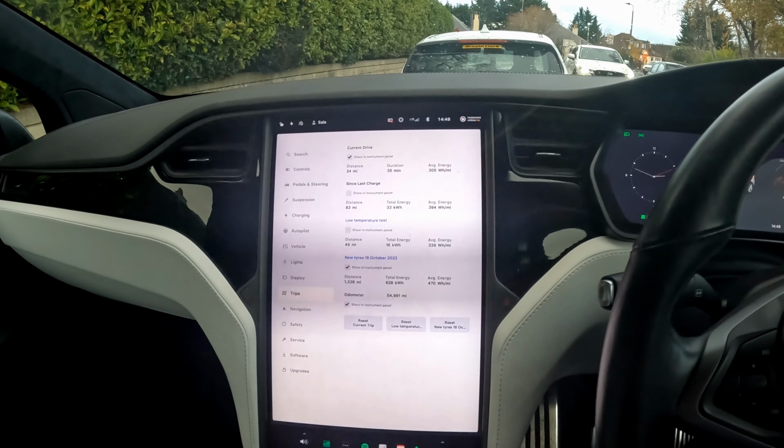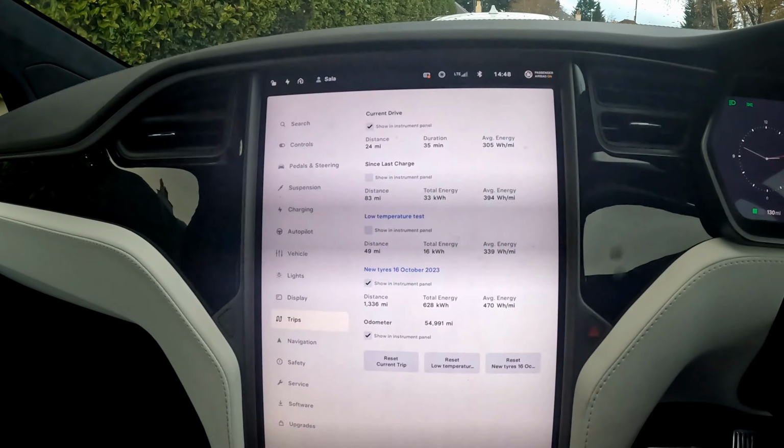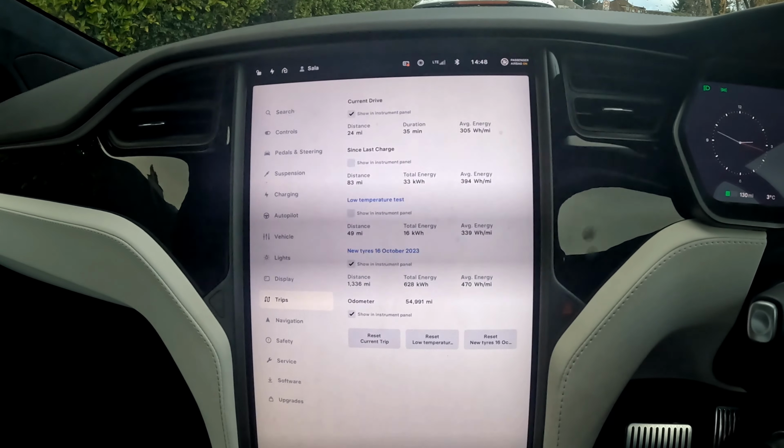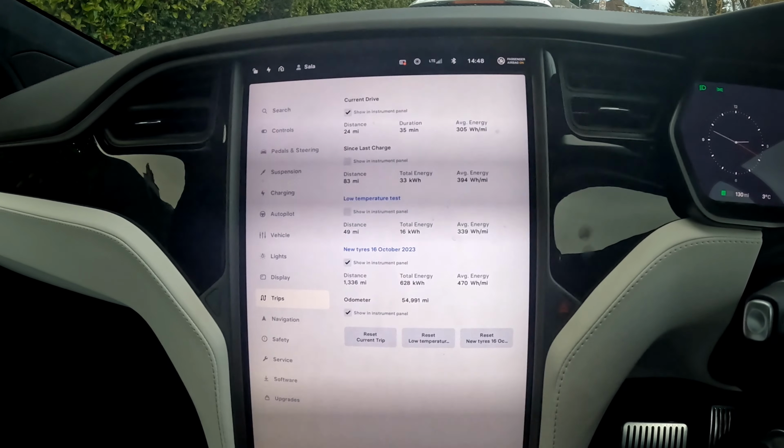Back from our starting point, as you can see, we travelled 49 miles using 16 kilowatt hours of energy, average consumption of 339 watt hours per mile. So what is that equivalent to? That's the equivalent of 2.95 miles travelled per kilowatt hour. Now, 2.95 miles compared to 3.77 in the summer. And so that's a drop of 22%.